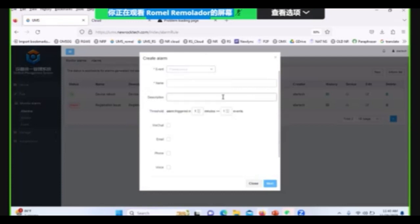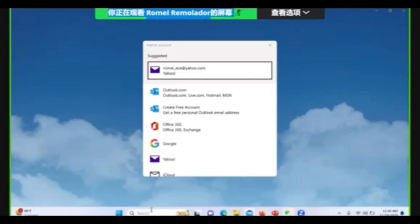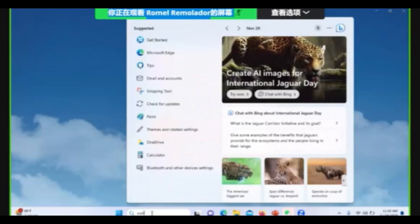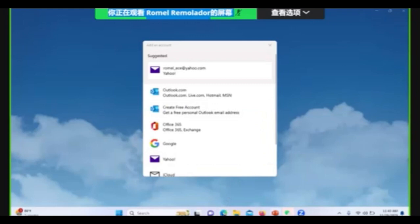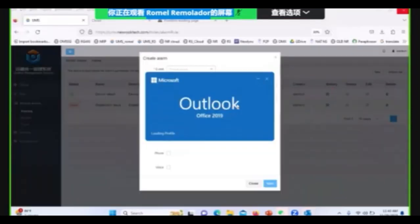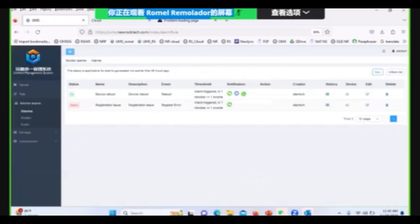Actually, as you can see here, the threshold we can set here. You can see the threshold, the alarm threshold level. For example, I can show you, I think I'm not mistaken, I have received emails already for a while. I need to check. So if you want to receive alarms on your email, they can be sent there too. Later on I will show you my email. So you can set the events here and they will be sent to your email address.